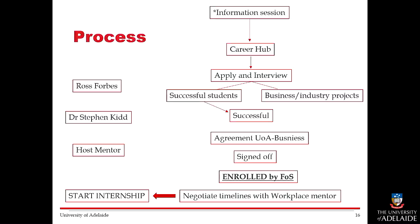Thanks, Stephen. And can I firstly say congratulations to each of you simply for being here, for recognising this as an opportunity that's worthy of consideration. It probably does reflect thinking outside the square a little bit from your mainstream topics. So well done for recognising that, and hopefully we can provide you with some opportunities that are worth pursuing. My role in the university is as an internships coordinator. I've got a particular focus on supporting the Faculty of Sciences, which hasn't really got quite the tradition of internships that perhaps other areas of the university have got.